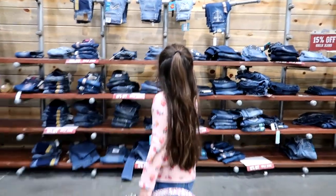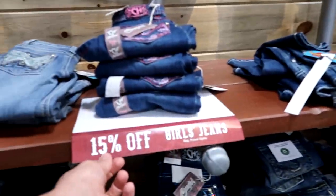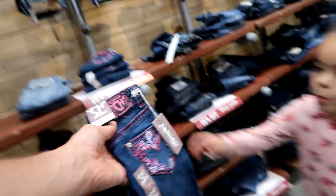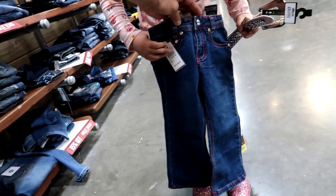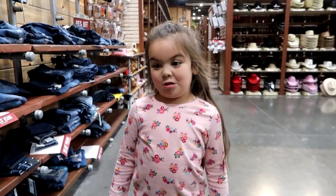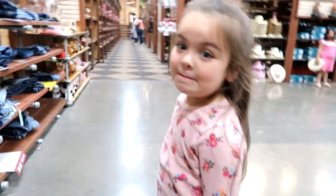You found the pants? Hey, look. Girls' jeans, 15% off. Look at these. They have pink on them. They'll match your belt and boots. Wow. 3T? What does 3T mean? Three toddler? Oh, so short. You're five? They're so short. Yeah, they are too short.